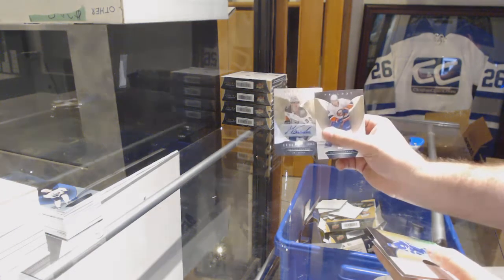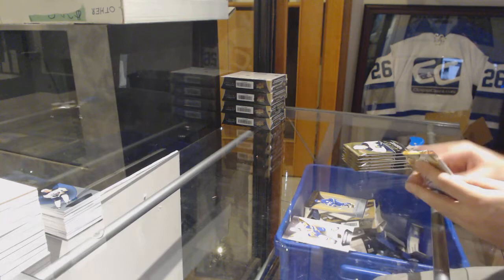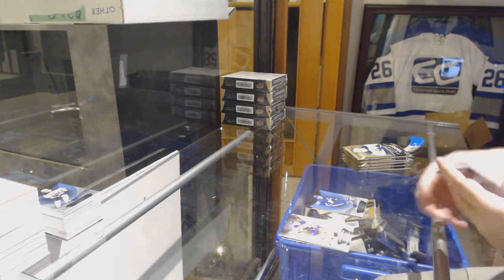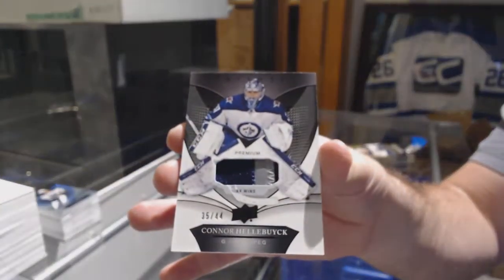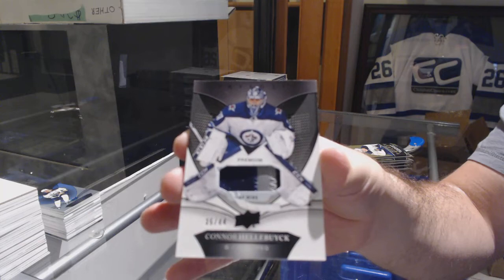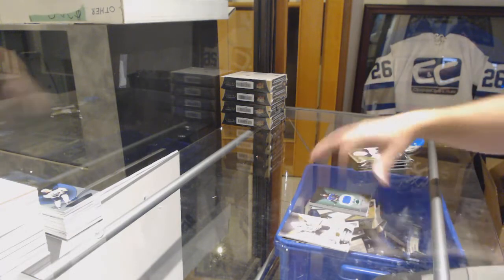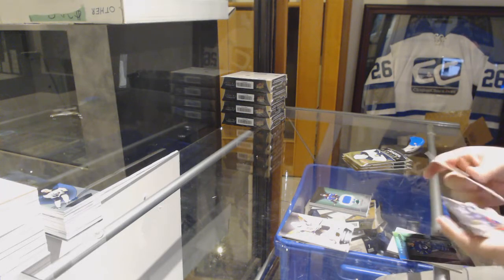We've got for the Anaheim Ducks rookie auto, Comtois. And an Andreas Johnson for the Maple Leafs rookie to $9.99. There you go, last spot mojo. Maple Leafs John Tavares to $7.99. For the Winnipeg Jets to $44, Connor Hellebuyck. Jordan Kyrou for the St. Louis Blues rookie jersey to $4.99. That's a pretty sick card.